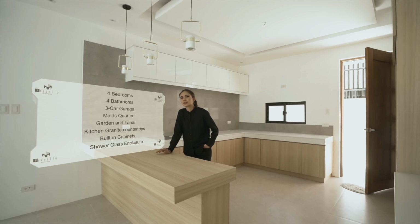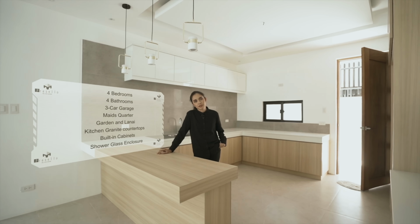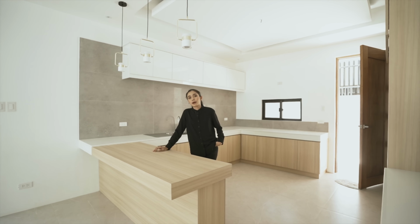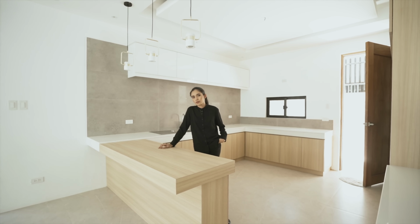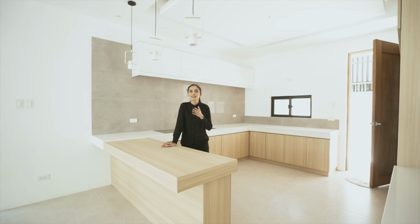So if you're from the south, you know how nice this location is. Yes, there is a lot of vehicle traffic, like madaming dumadaan sa area, but that's also because it's such a convenient area to be in. You have all the banks, all the restaurants, the schools, you name it.